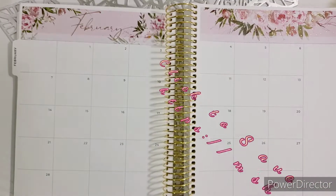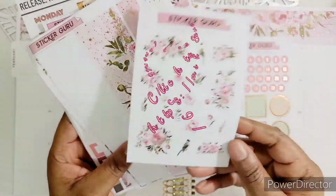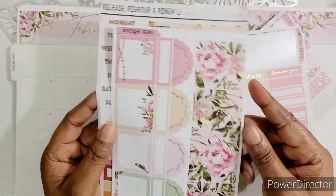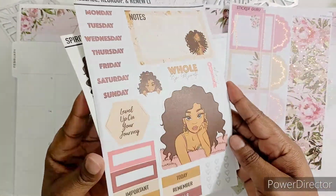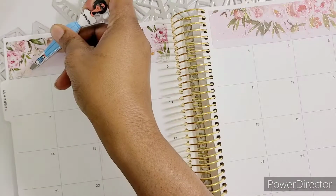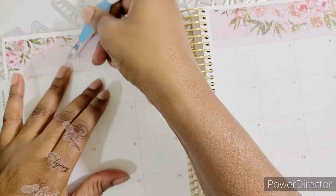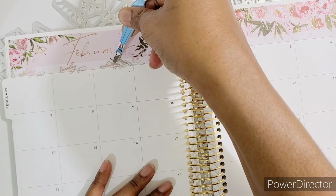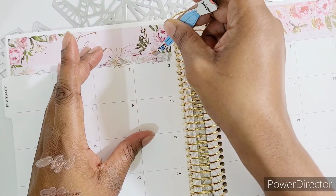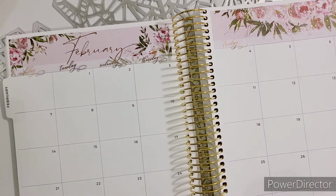Hey you guys, we are jumping right into the February monthly using Sticker Guru. I'm so excited. This February monthly is just packed with the pinks and the greens, and it's just such a great vibe for February. I'm also going to be pulling in some Isis Ella Jewel, some Happy Planner stickers, floral stickers, and the script that I'm using right here is from Letters to Apollo. I really love the dainty, beautiful script.